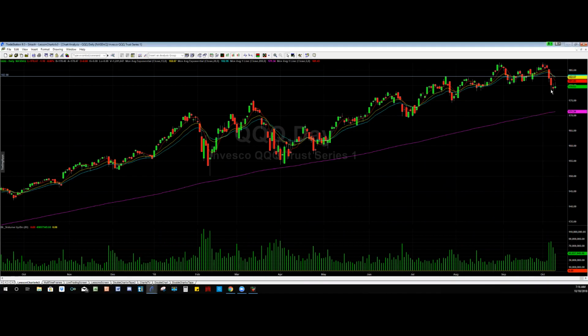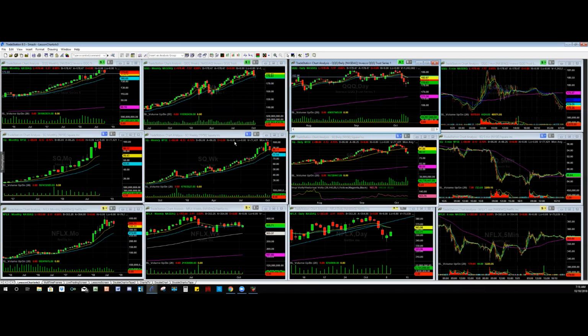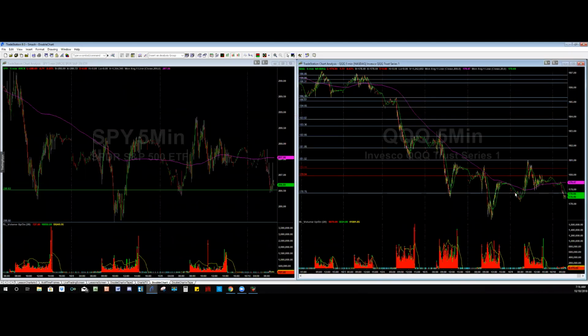178.43. If that cracks, we're liable to test the bottom of day before yesterday's candle. And if that cracks, 200 MA is right behind it. So let's take a look again real quick. And that's what this is right here. Where did it go to this morning? Right at the low of day before yesterday's candle.